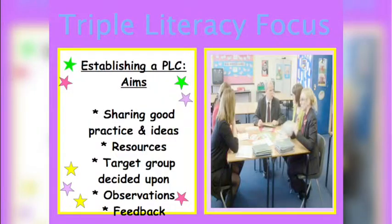With our triple literacy funding, we set up a PLC with members of the English, Modern Languages and Welsh departments. We met to discuss ideas and share good practice. We created resources and trialled them with our target group, which was 3 Year 7 classes. We observed lessons and we fed back to our PLC. Each department tried a series of lessons with a common theme of sharing the language of literacy.